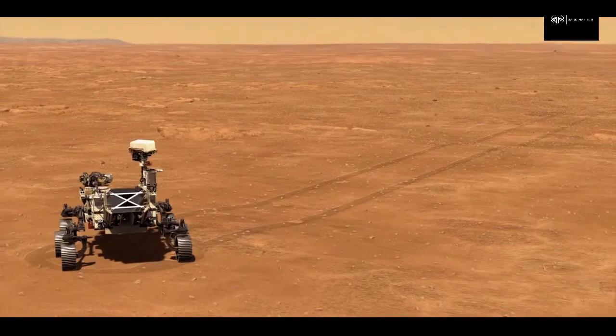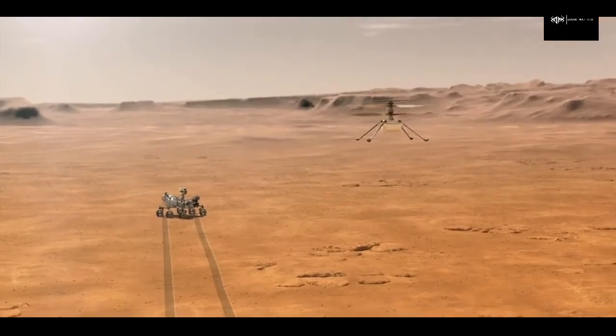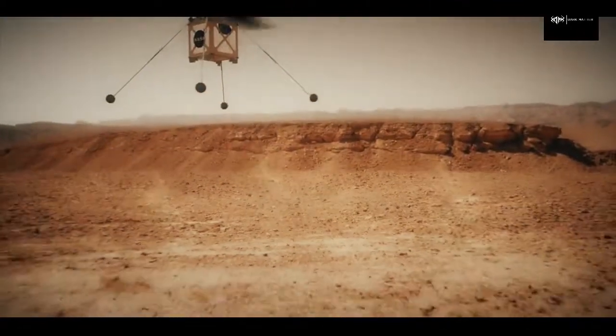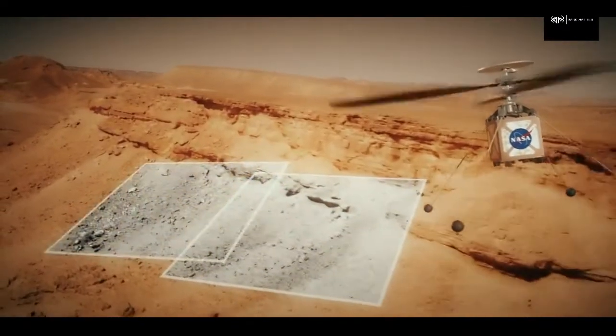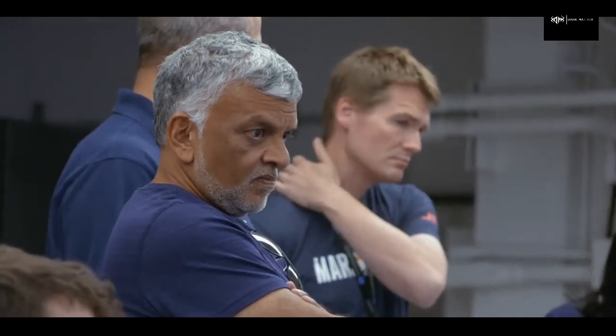We'll be able to get high-definition images of places that we want to send rovers to. So we'll have a scout to inform before long traverses, and then we'll be able to have a totally new way to get to places we simply cannot get to today. And to be able to sit here and say, yes, it's working, is a huge deal. It's a huge deal. But there's always going to be a but until we do it at Mars.